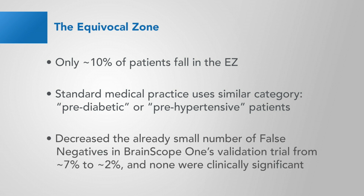The inclusion of the equivocal zone also decreases the already small number of false negatives in BrainScope One in the validation trial, going from 7% to 2%. And also it's of note that none of the false negatives were found to be clinically significant, and all were discharged from the hospital with no further need for clinical intervention.